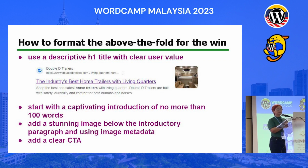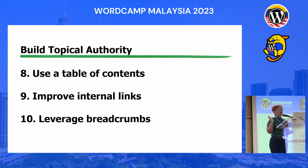Use a descriptive title, whether it's H1 or the meta title. Put a captivating introduction that will encourage users to read more or scroll down your page. Add stunning images below that paragraph and use a clear call to action.